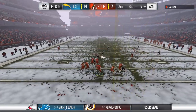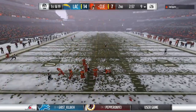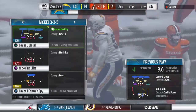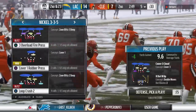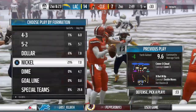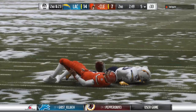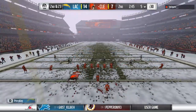From the gun, Mayfield. And he's going to go down. Back at his own 5-yard line, it's a sack. Joey Bosa able to drop him for a loss of 4. Now then, after the sack, it'll be interesting to see what they have planned for 2nd and 23.